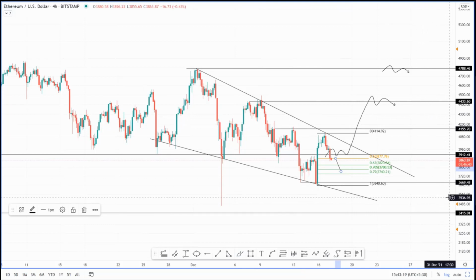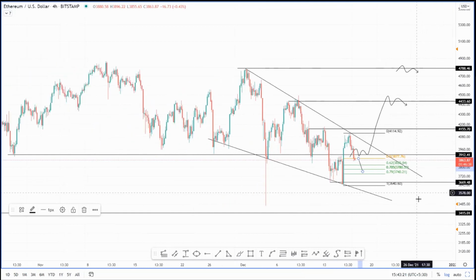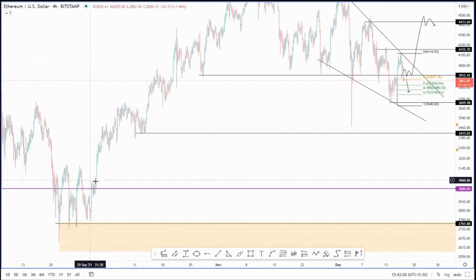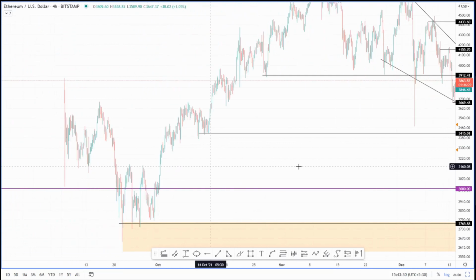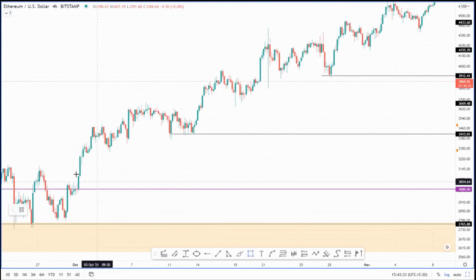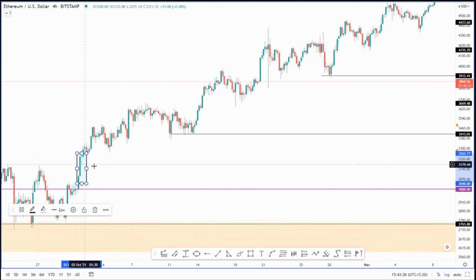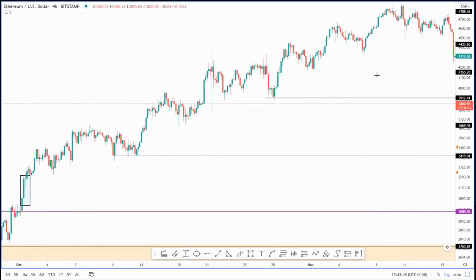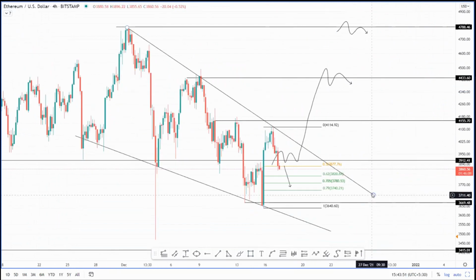But if we lose the $3,669 level here, then I'm anticipating a retest of 3,415. Again, there's a bit of FVG present. Let me just mark that out. So I also feel like if we lose 3,400, there's a good chance we come down here, fill this FVG and retest the 3,000 psychological level. So that's my take on Ethereum. From a bullish perspective, I see 4,400, maybe 4,500 as my upside potential, but for the downside, I see it retesting the 3,000 level.